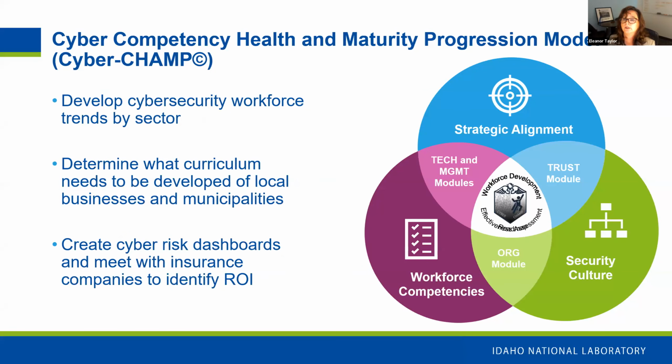So we're trying to really bring data to that, creating sector-specific dashboards so we see some of the trends that exist within energy or oil, natural gas, or the different sectors so that we can better triage where these gaps are and help address them.